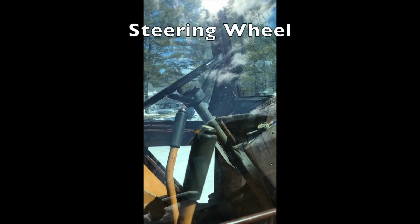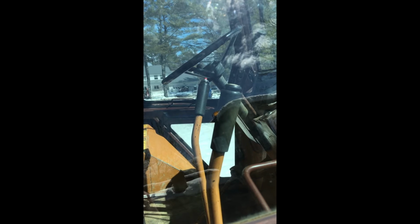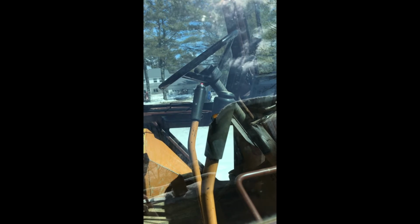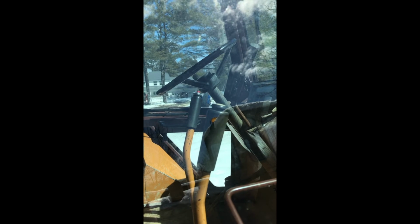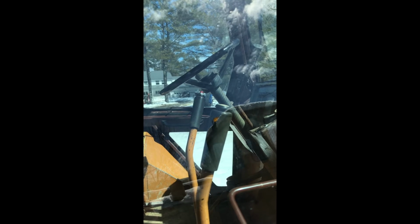And here's the steering wheel. These two levers here make the bucket on the front go up and down. It can pivot out and in for scooping dirt. Also, when you tip these levers side to side, it would clamp the bucket. If you want to grab a log or grab a rock, you can clamp around it and pick it up.